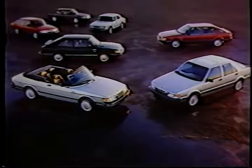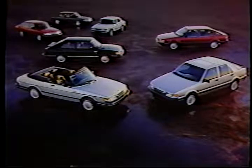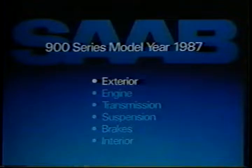The 2-door body style was dropped from the 900S line for 1987 because of the overwhelming popularity of the 3-door hatchback. This also reduces the number of variants dealers must stock. While each model in the 900 series has its own distinctive style, there are many new features and changes that are common to the entire 900 series for 1987.